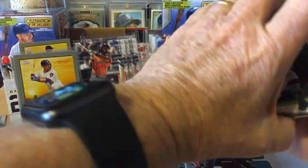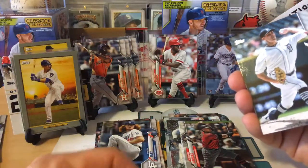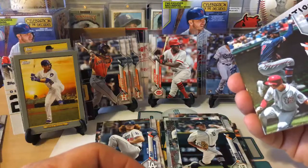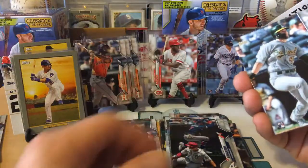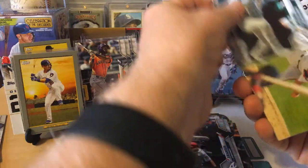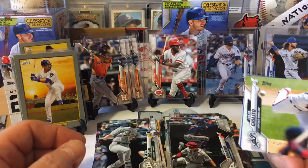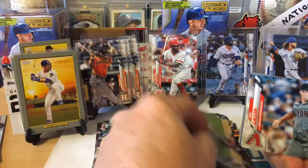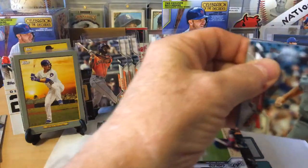Boom, boom, boom. Turn the cards over again. Matthew Boyd with the Detroit Tigers. Dansby Swanson with the Atlanta Braves. Seth Brown, rookie card for the Oakland Athletics. Lucas Giolito with the Chicago White Sox. Oh my word, boom! Where'd Kevin go?